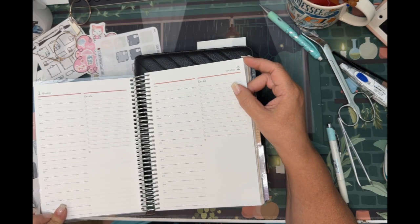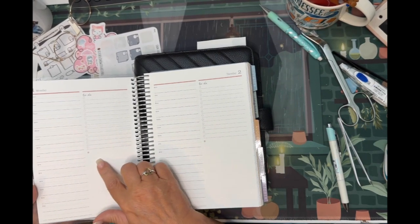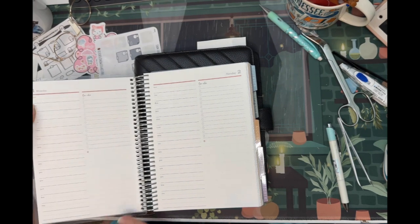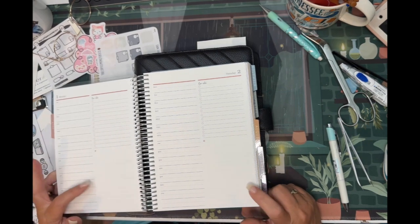But you could use it for a habit tracker, or you could continue this if you want, like 9, 10, 11, go through midnight or whatever, change the times. These times are good. That should be all the time that's really planned. So I really want a habit tracker.